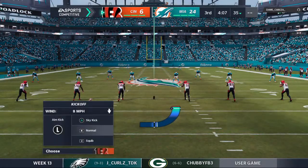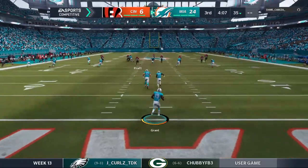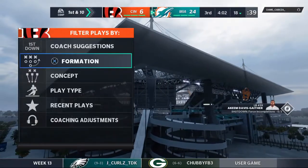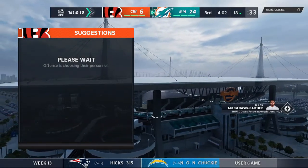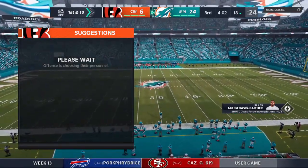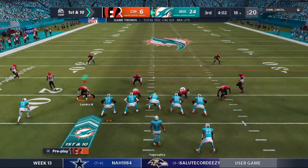Randy Bullock to kick off for Cincinnati. Now Bullock will send this one away after the touchdown. That'll be taken about a yard deep. And no alley to be found. The coverage was solid, and he's dropped at the 18. The Dolphins take over 1st and 10 at their own 18-yard line. First down Miami as they get set to start the drive.